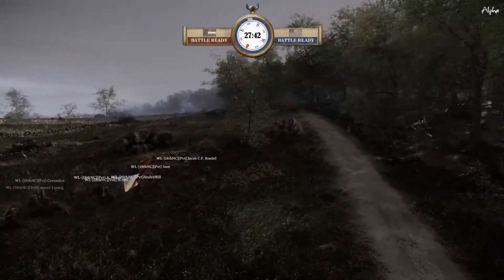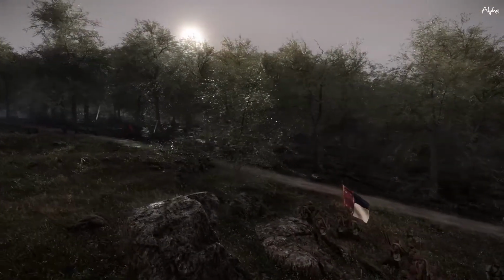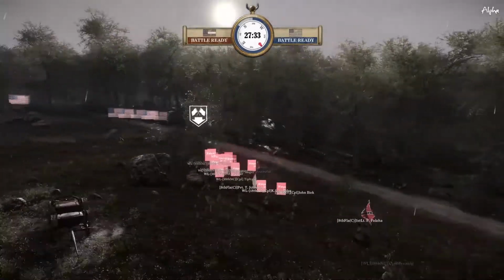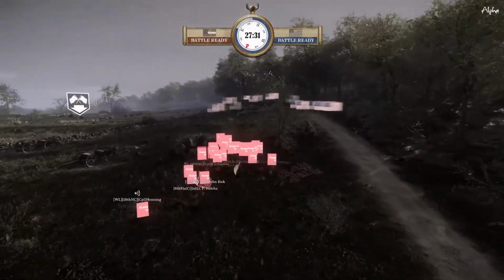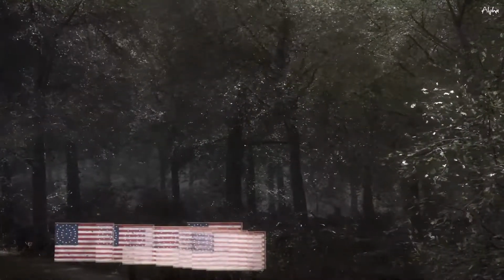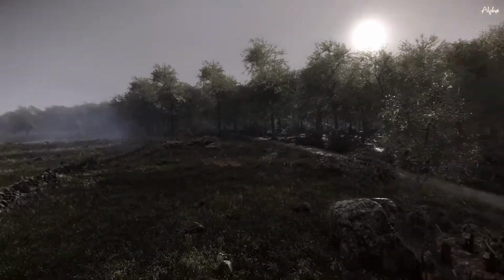Here we go. And they're coming for the logs and the rocks. 52nd going into the trees. 18th North Carolina in a great position here. Can the 8th Florida get back in time to give them some numerical advantage before the 51st can get engaged? Union spawn point not far from this battle area.